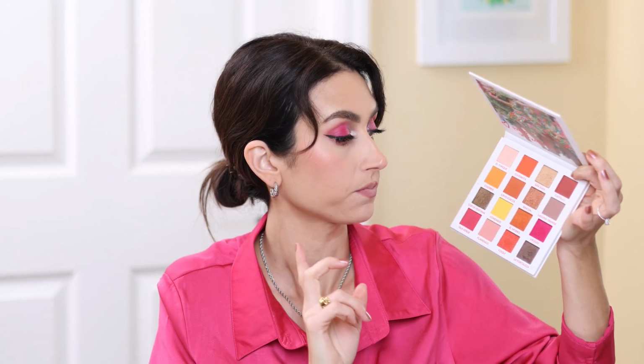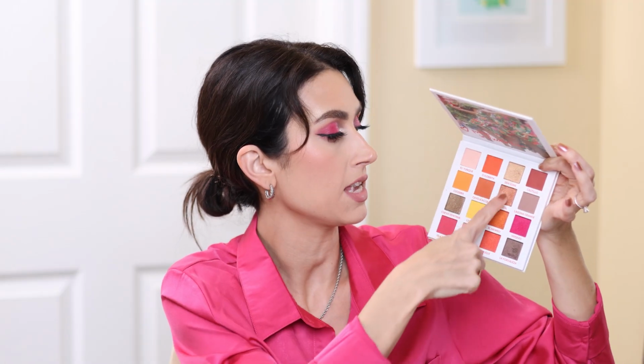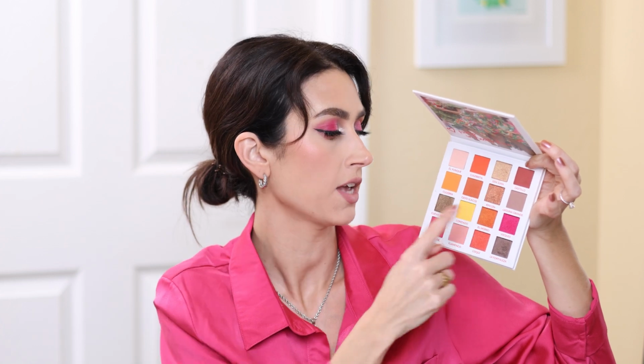By the way, this is what I'm wearing on my eyes today, apart from the shimmer, which I'll get to. Well, I'll get to it right now while we're on the subject. I don't love the shimmers in this. Apart from these 2 more neutral shimmers, these other shimmers are not super shiny. They're more like satins. They have a little sheen to them, but they're not really metallic. And I prefer a metallic if I'm gonna wear a metallic.